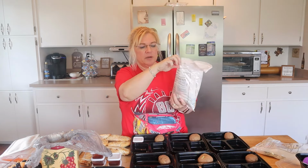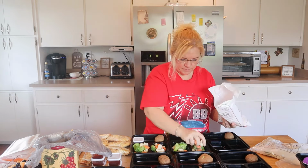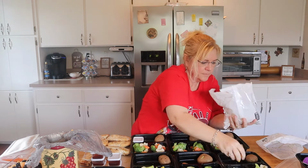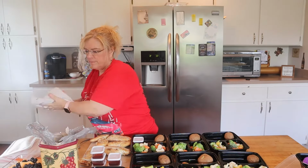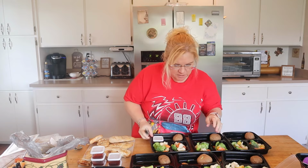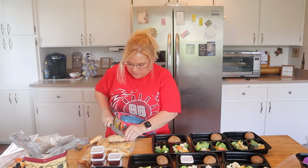So I'm using broccoli Normandy. I get these big bags from Sam's Club. So I'm just gonna dump some in each container. And the last thing I'm gonna do is just cut the chicken. So I wanna make sure my husband gets the bigger pieces of chicken. So I'm just gonna cut these up just a little bit.